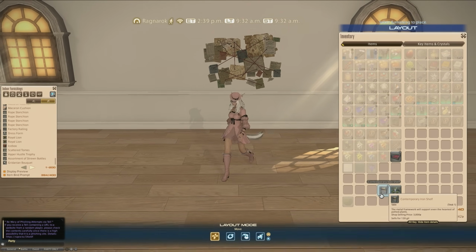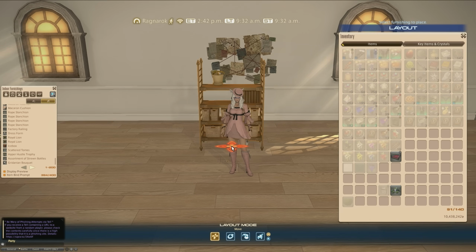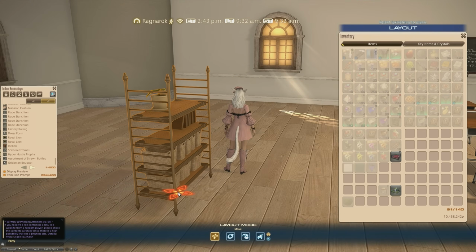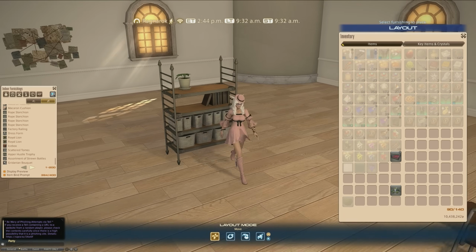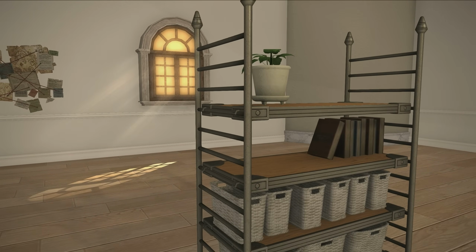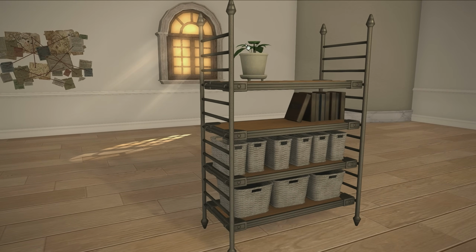We additionally have the contemporary iron shelf, which is a metal framework that will support even the heaviest of potted plants, for 3,000. So let's check that. So this is a very sturdy metal-framed shelf. Basically, there's nothing else to say about it. And it looks like that. It's a pretty decent size. It's got this iron railing.